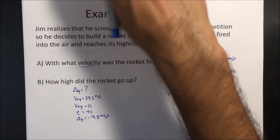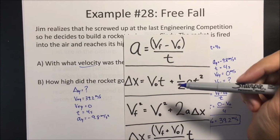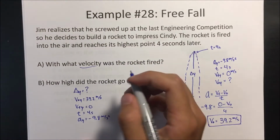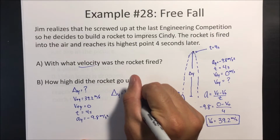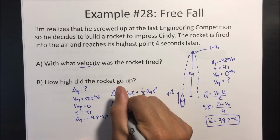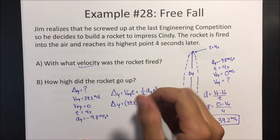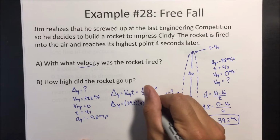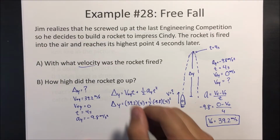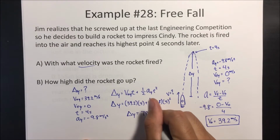So let's try to figure this out. Let's look at our formula sheet. We have 4 pieces of information and then what we're looking for. So we have some options. We could use this one here, or we could use this one here. I'm going to use this one here. So we have displacement in the y equals v initial y t plus 1/2 a_y t squared. Displacement in y is what we are looking for. V initial in the y is 39.2. The time to get to the highest point is 4 seconds, plus 1/2 negative 9.8 times 4 squared. Then we get what the displacement is, and that is going to be equal to 78.4 meters.